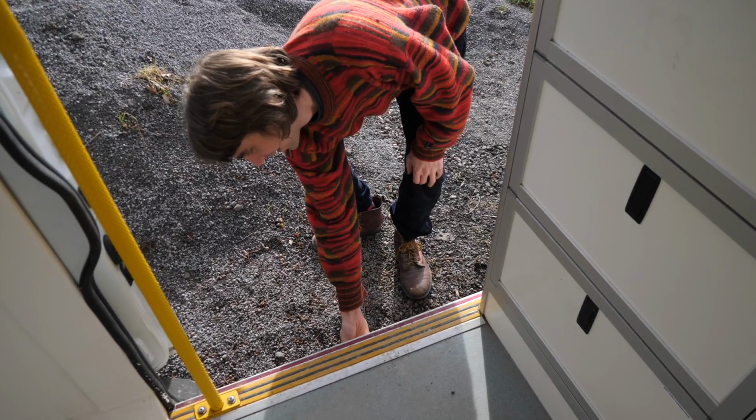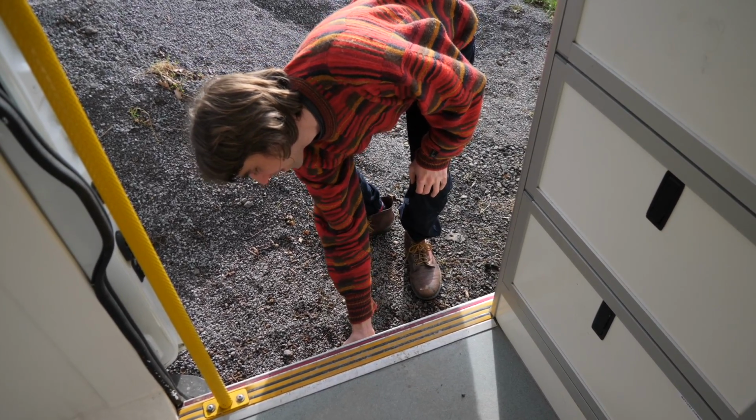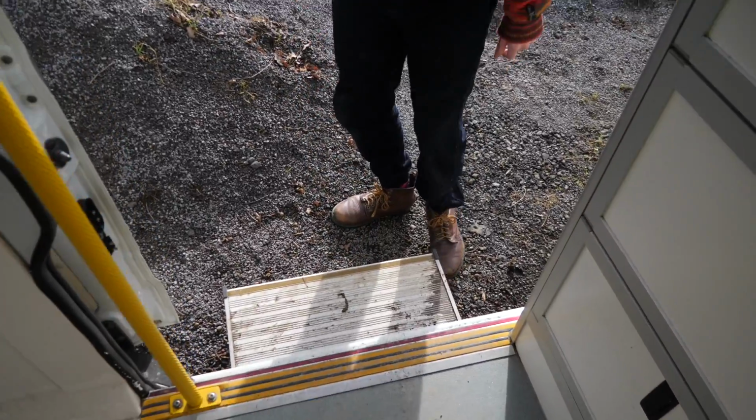So we're not exactly sure of the route yet, but we'll keep you updated. So I think we will show you what our rough layout is going to be in here. You're going to have to use your imagination, guys, okay? What have you found? Oh, a nice little step.